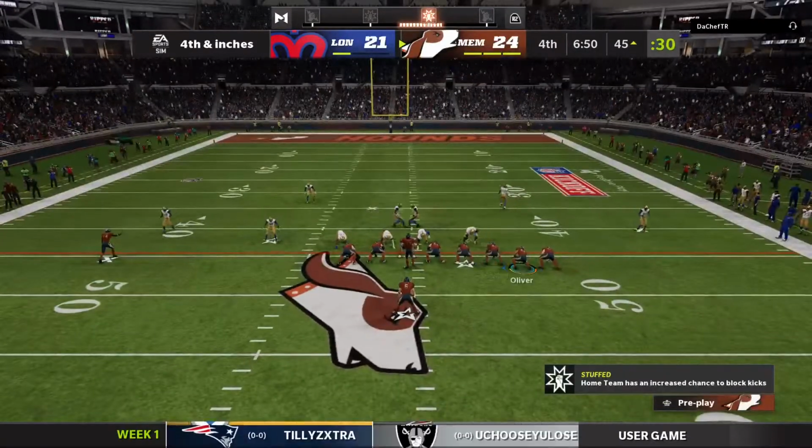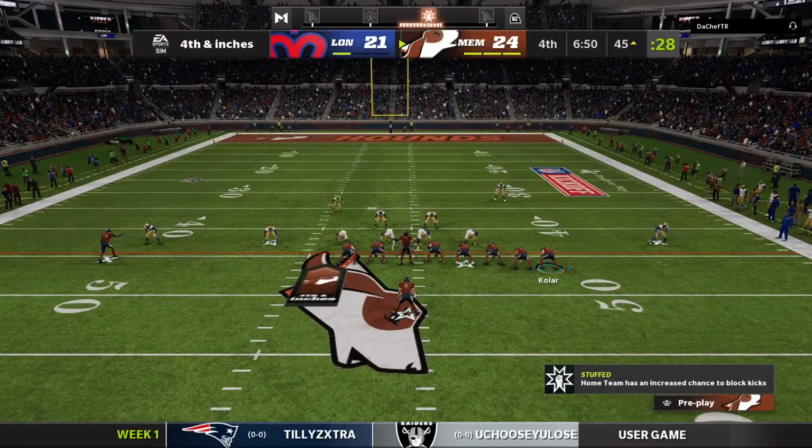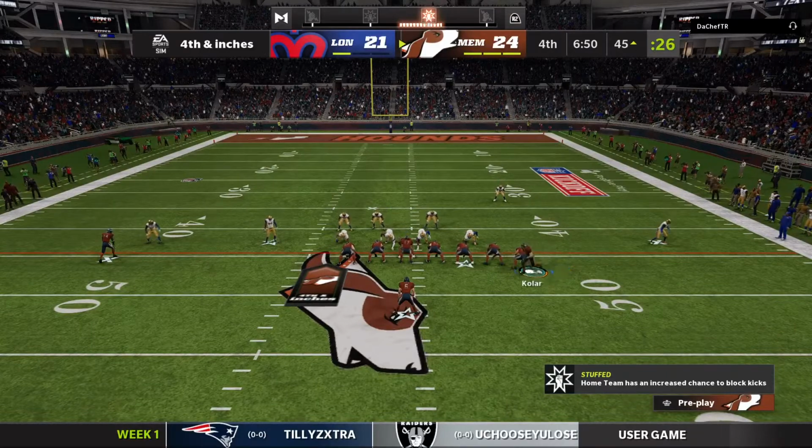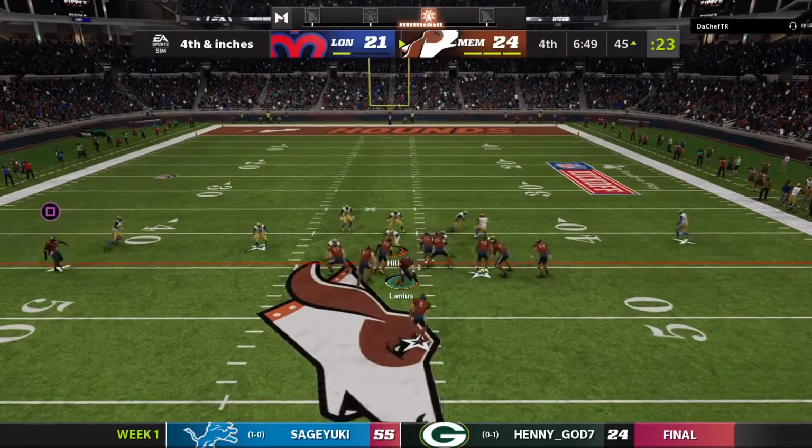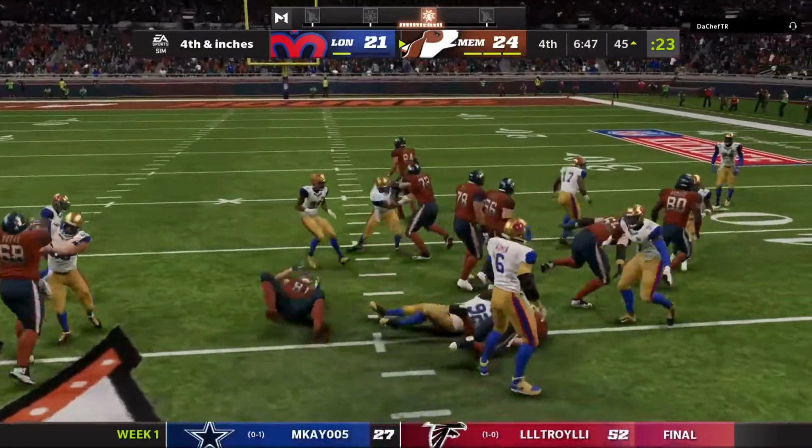And here's a big one now. Trying to hold this lead, they're going to go for it here on 4th down. Here we go on 4th down.